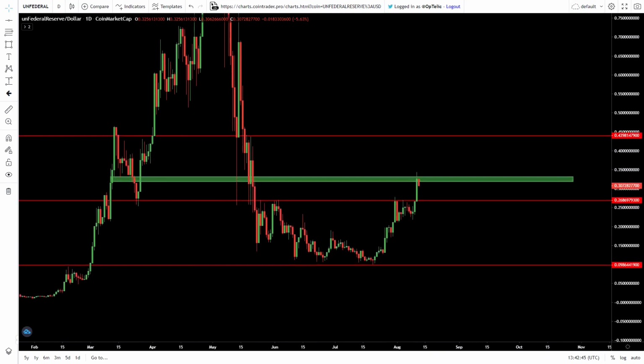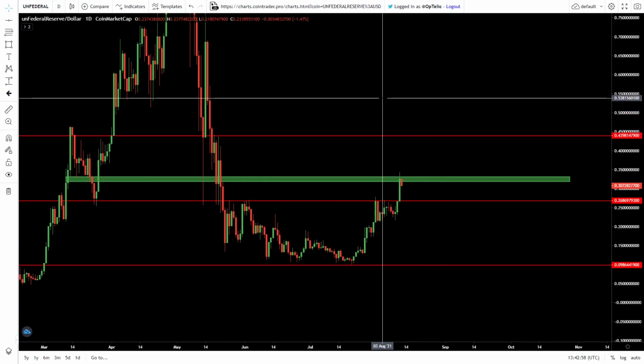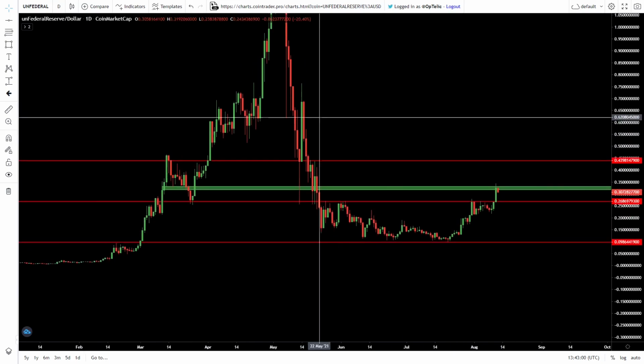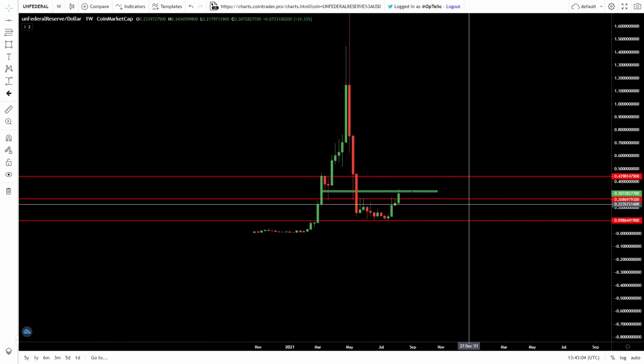First area to break through though is this solid area of resistance at the 30 cent, 32 cent area. Once you do break above that, there's not much in the way all the way up to 44 cent. I did mention this on a tweet the other day. I think that's the next pivotal area for us to break through. Once we do flip back to support, if you look at this on the weekly time frame going back to that, there's not much in the way, is there?